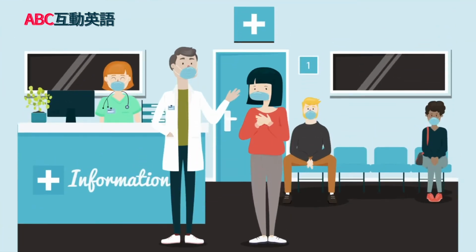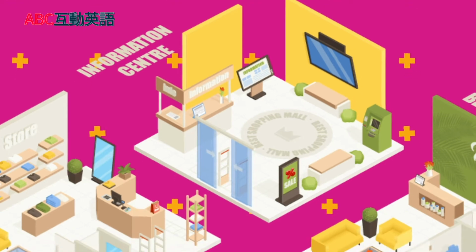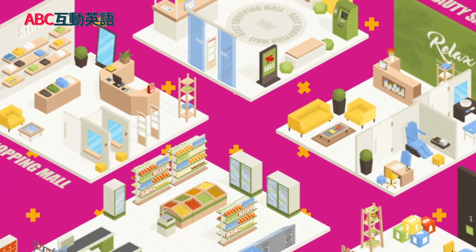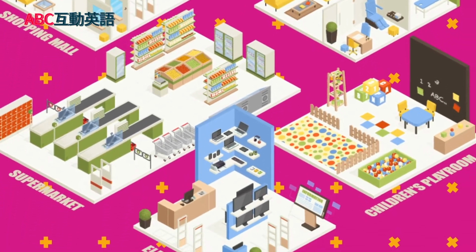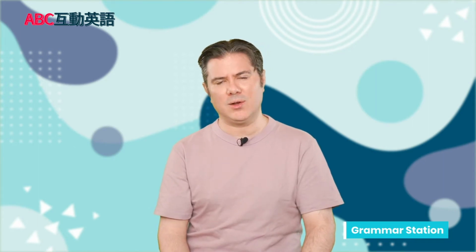And a hospital information desk will tell you where to go to find a doctor, to get an x-ray. A shopping mall information desk. Oh, you're looking for that store? Oh, it's up on the second floor if you walk that way. That kind of thing, you know. And if you're in an airport or a hotel, information desks are there, of course, to help travelers and tourists find the places they're going, not get lost, and get answers to their many questions.